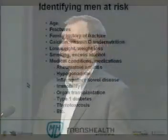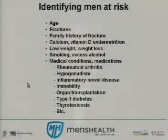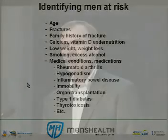These are some of the factors that contribute to osteoporosis in men. Increasing age, as I mentioned. If you've had a fracture before, you're much more likely to have another fracture. How many men have had a fracture? You men are at twice the risk of having an osteoporotic fracture in your future.